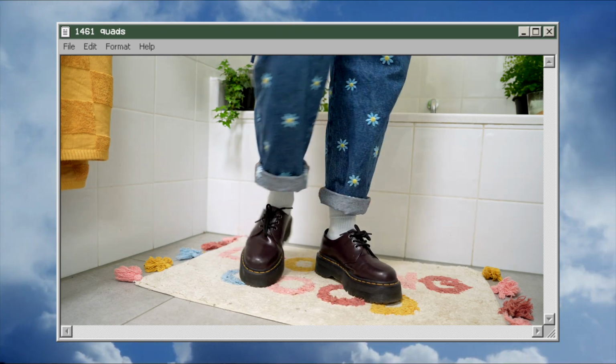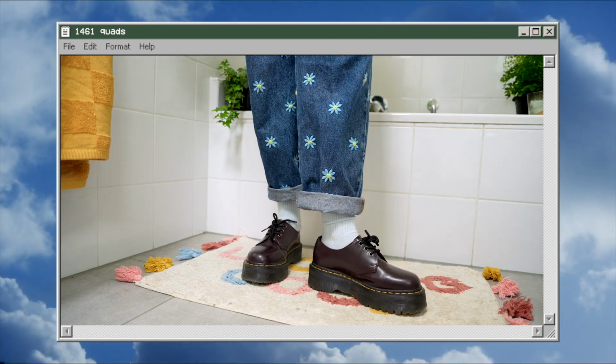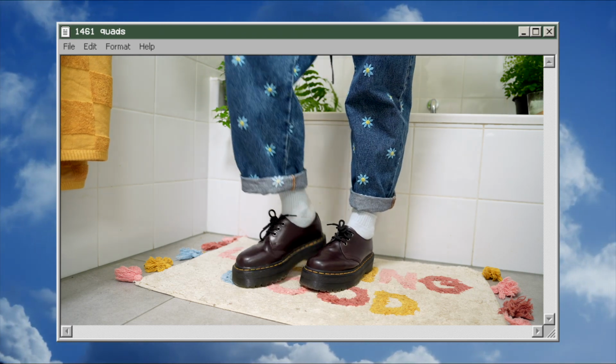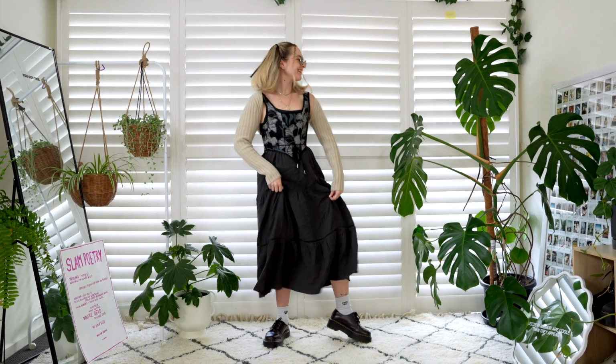So I bought these off Depop while I was in London because somehow I didn't have any Docs with me. And I thought these were a great idea because I already knew I loved the style. And it was the best decision ever because they are now my most worn Docs. I literally go to grab them and wear them every single day. I think it's because the color is more muted than wearing a black shoe and they pretty much just go with everything.